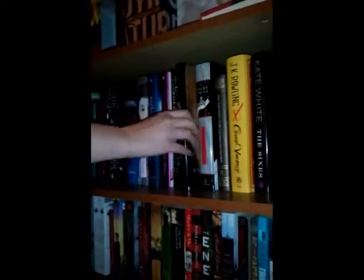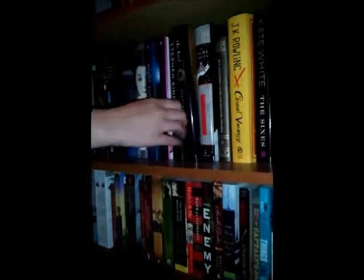First Grave on the Right by Darynda Jones. Full Dark, No Stars by Stephen King. This is a selection of short stories. And this is just the dust cover, but it's The Host by Stephenie Meyer, because I'm currently reading it, and I am almost done and really enjoying it.